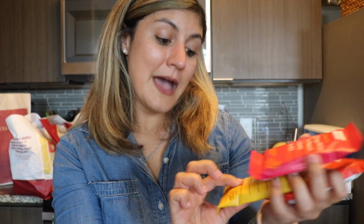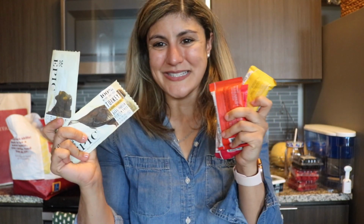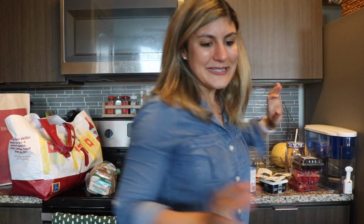Now this one I've never tried before, but I'm excited to try the peanut butter and berry one. I hear that tastes like a PB&J, and I have tried the maple sea salt before, and it's really good. So yeah, these will be going into my bag. I'll keep them in my lunchbox for work, as well as these turkey or jerky sticks. So that is all for Sprouts. And moving along, I'm gonna show you guys what I got at Aldi.